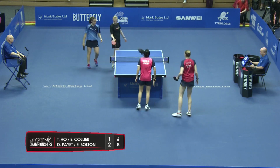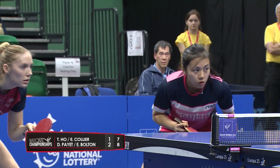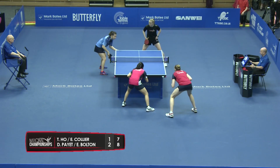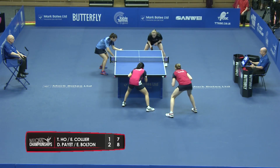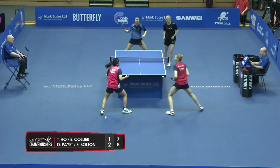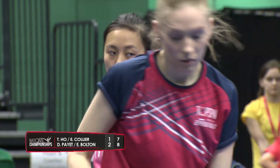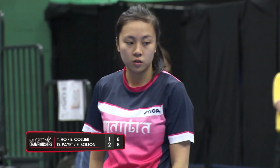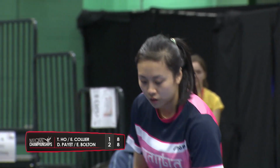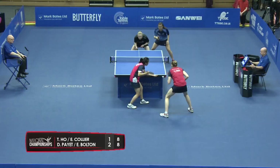Unlucky teammate, on with the next one, and lovely flick for Tintin. And again, very, very clever. Slow block down the line into the backhand, tying up Denise and Emily in the backhand corner, forcing them into each other's way, making them dance around each other. 8-all.